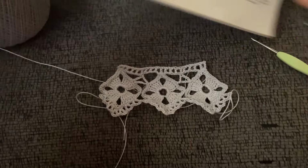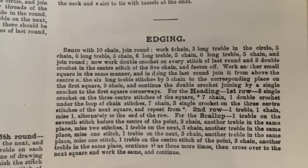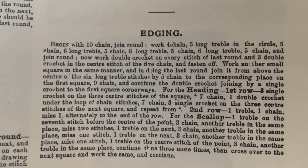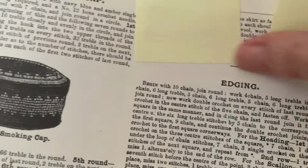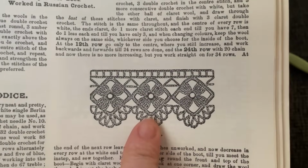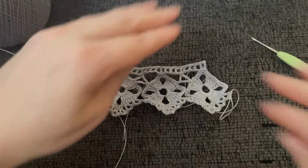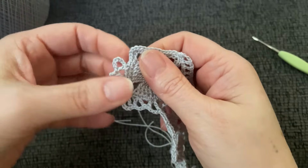It doesn't really say. I'll hold the pattern up and you guys can read it. And please let me know in the comments where I missed, where it said to join the corners together. Okay, because I feel like maybe I didn't miss it. And bear in mind, this is not a picture, this is a drawing. And so drawings are perfect, ideal. That's the way it's meant to look, but it's not reality.